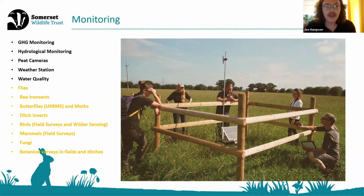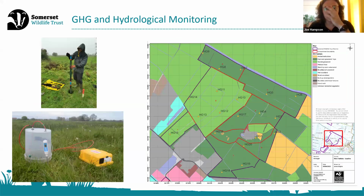I won't be touching on all of this today, but just as a list of the kind of things that we are monitoring on site, because it is quite vast. As I mentioned, we're doing some greenhouse gas monitoring on site across a number of points, utilizing the chamber method. And we also have loads of dip wells on site as well.